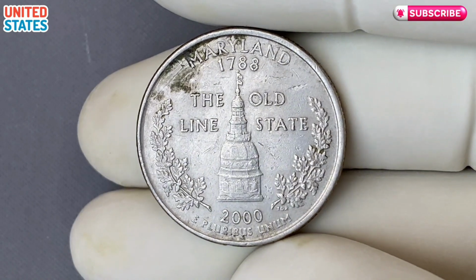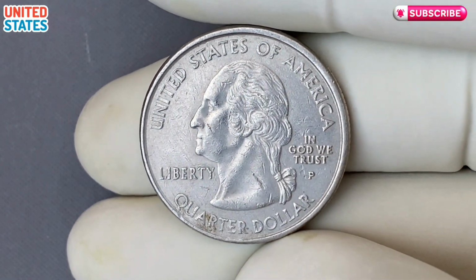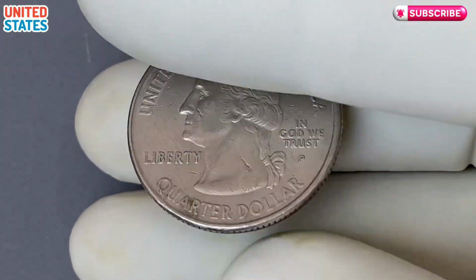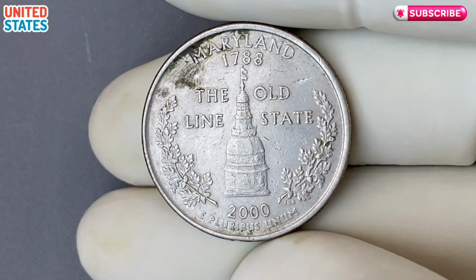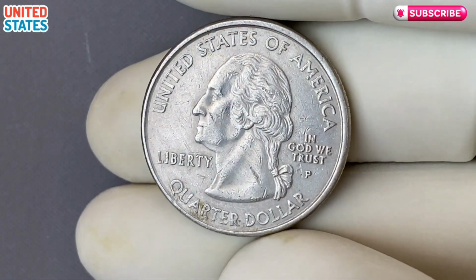The reverse side of the 2000 Maryland quarter features a beautiful design that showcases two of the state's most iconic symbols. In the center, you'll see a picture of a giant sailing ship, the skipjack, which represents Maryland's long maritime history. The skipjack is a traditional sailing vessel used for harvesting oysters in the Chesapeake Bay, which is one of the state's most important industries.